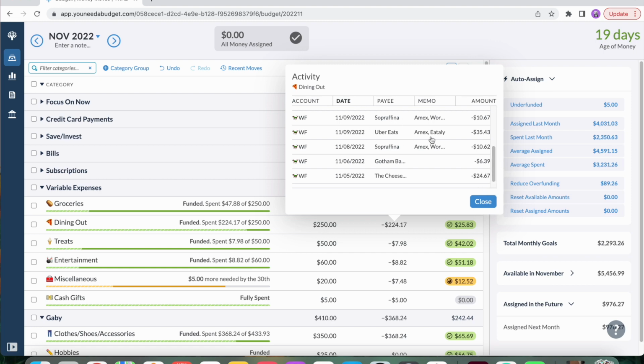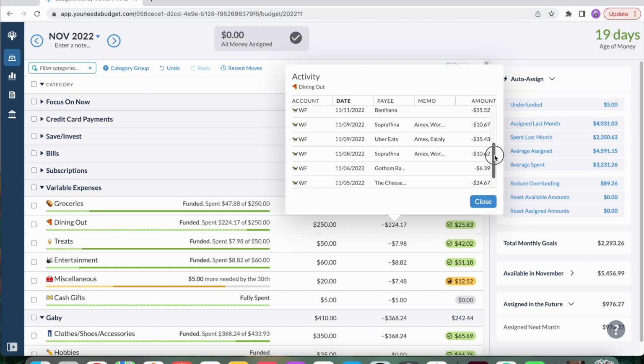Uber Eats, I ordered some food from Italy. Obviously, the meal itself is like $25 or something, plus tax, plus tip, plus delivery fees and service charge fees, and I don't know, every kind of fee that they add. It ended up being $35.43. It's a lot of money for this, but honestly, it was such a terrible night and I could not bring myself to cook, but I was starving. So it is what it is. It was good though.